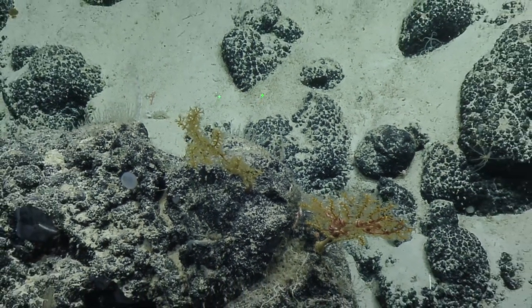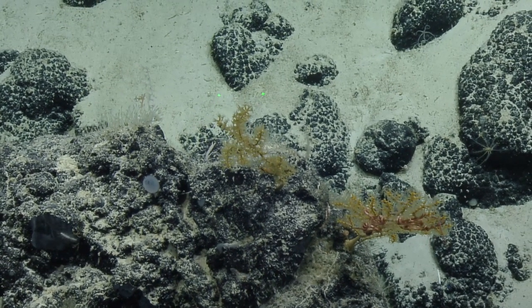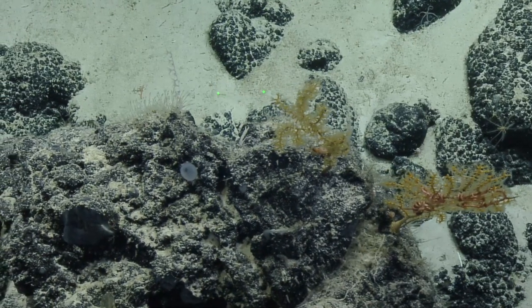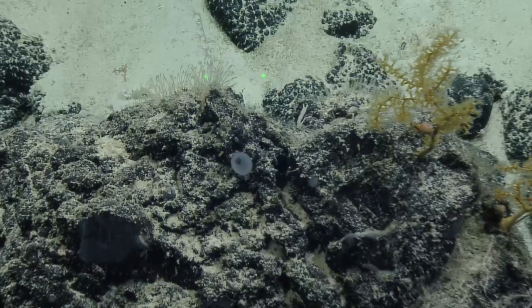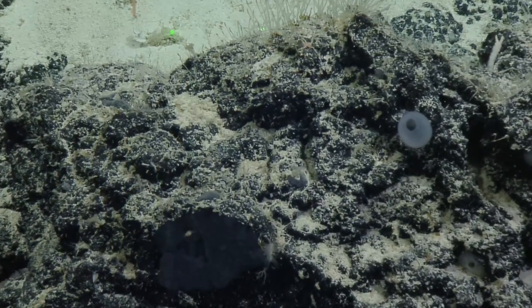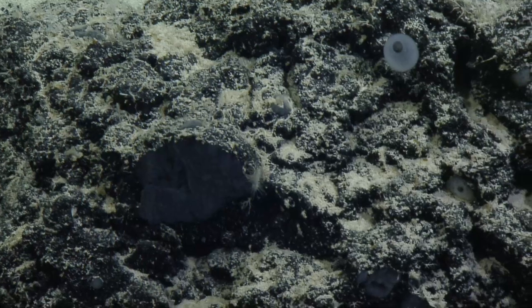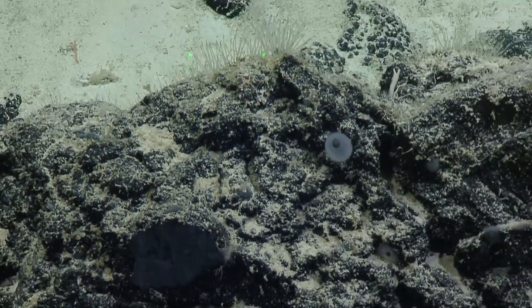You saw that little claw sticking out? Or where do you see it? Slime? I'm not sure what you're talking about, Lynette. This, like, face right here? I think that looks to me like it's encrusting sponge. Oh. That's cool.